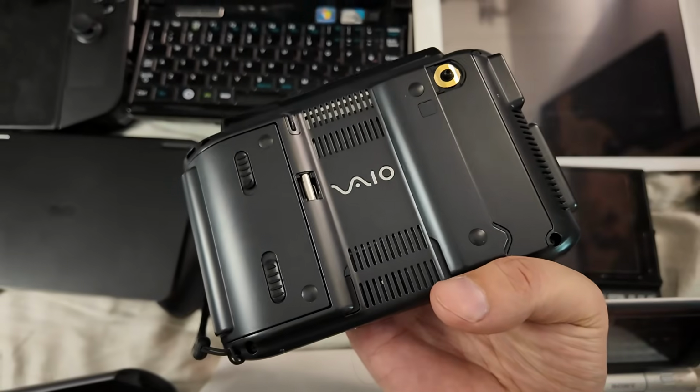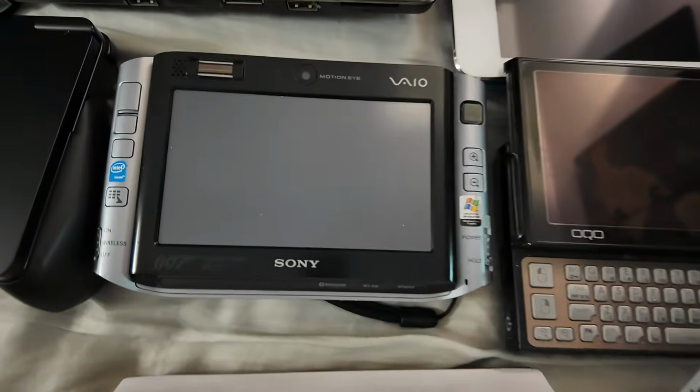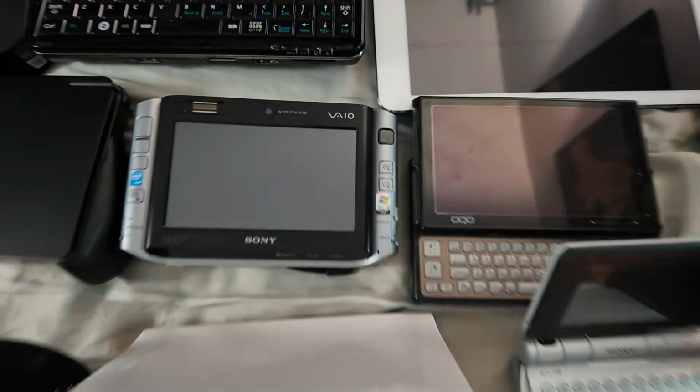And it even had a built-in modem. I think you can get it with an optional modem, which is cool as well. So yeah, and a removable battery. Yeah, it has a lot of cool stuff on that one.